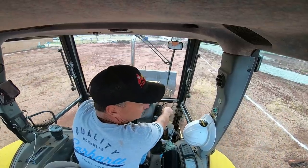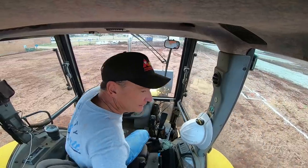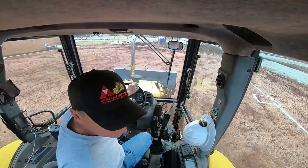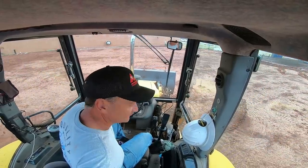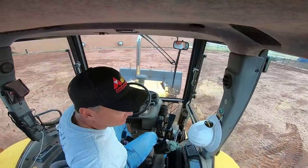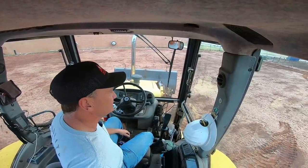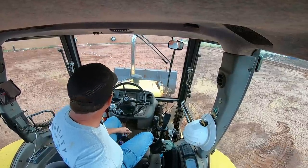So maybe they're gonna let us dig the footing and then they'll come back and put those in maybe after the footing's dug out. I don't know for sure how that works. I know we've done jobs before where the piers were already put in. I think we're digging 18 inches wide.